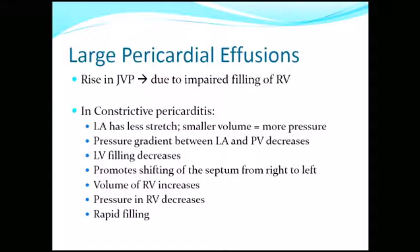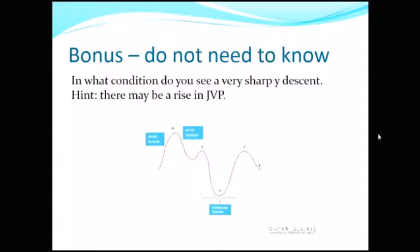Remember, the heart has a great propensity to stretch. If it can't stretch, it can't fill. So less filling of the left ventricle means that, in proportion to normal, there's negative pressure in the left ventricle. It's not really negative, but when we compare it to what's normal, there's negative pressure. This actually shifts the interventricular septum from the right side to the left side. By shifting that septum, we've increased the volume inside our right ventricle. And because volume and pressure are inversely proportional, we're sucking blood into the right ventricle. That's responsible for the very sharp Y descents.